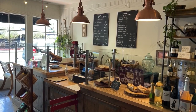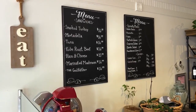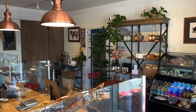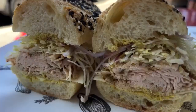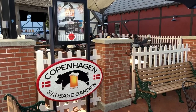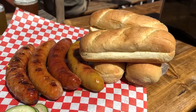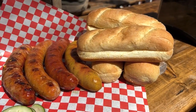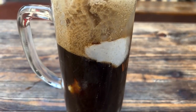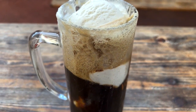They have a deli across the street that has a variety of sandwiches on different kinds of bread. You can also have the Kobe beef here, but one of my favorites I always get are their smoked turkey with cheese and brown mustard. Number 2 is the Copenhagen Sausage Garden that has sausage samplers of up to 4 different kinds, their beer flights for up to 6 different kinds, and they even have beer floats made with vanilla bean ice cream.